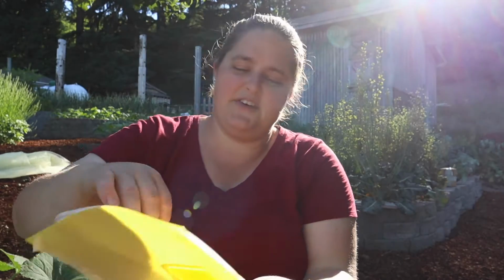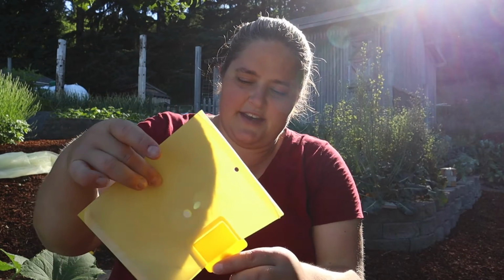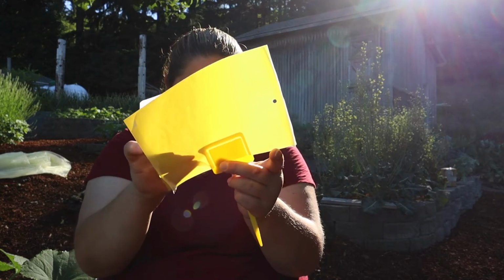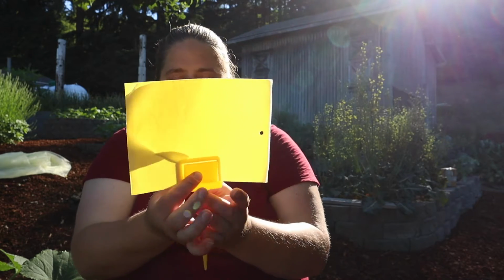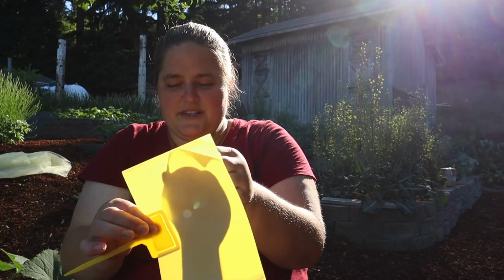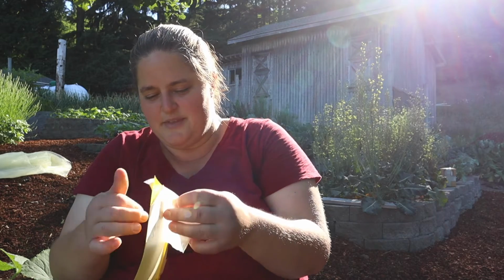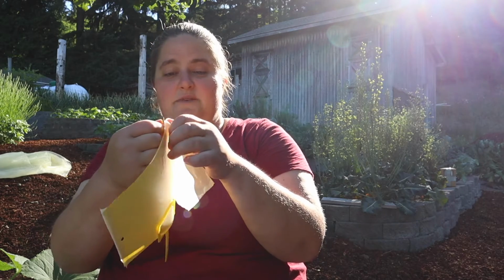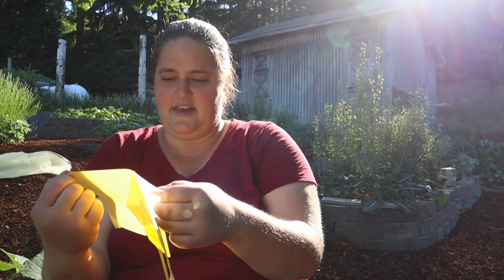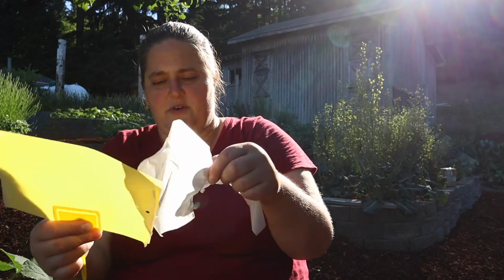Have you ever used those fly traps that hang down from the ceiling in your kitchen sometimes? Hopefully I'm not the only one who's done that. They're super sticky, and you go to try to take it down and your hands are all nasty from the stickiness. That's what I feel like this is kind of like. Come on. Well, that's going well.